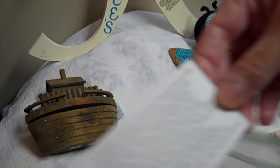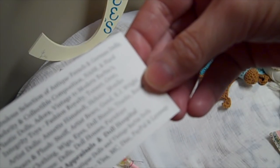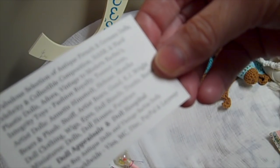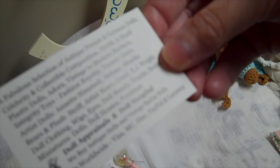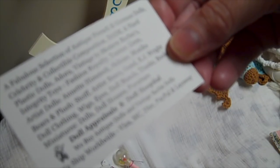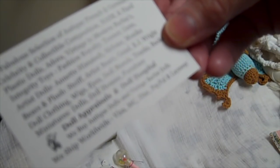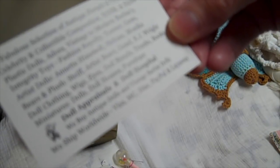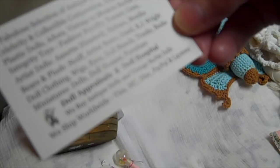But it says back here, a fabulous selection of antique French and German dolls, celebrity and collectible composition, hard plastic dolls, Adora, vintage to modern Barbies, Integrity Toys, Fashion Royalty, Jean Artist Dolls, Annette Himstedt, Heloise, Monica, Bears and Plush, Steiff Artist Bears, Gund, R.J. Wright, doll clothing, wigs, eyes, doll stands, trunks, books, miniatures, dolls, doll houses, and furniture. It's an amazing store. I'll have to go there one day and film it for you guys. It's such an amazing store.